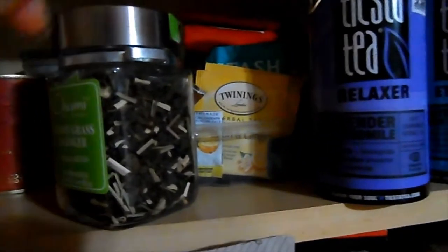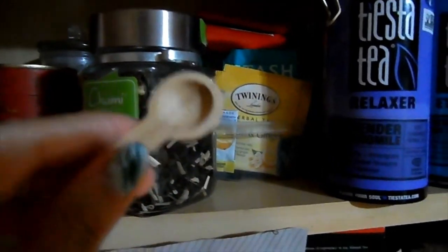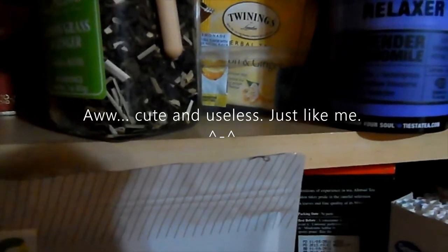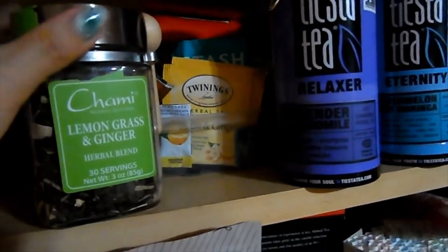Herbal blend, of course. I do really like this little scoop thing. It's very cute. It holds like nothing in it. So you have to use like at least two scoops of these. But it's very nice. It's another one of those containers that has a bit of a tighter seal than just a screw-on cap.